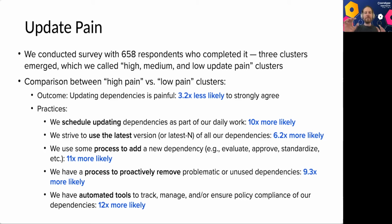And what's interesting is the set of practices that were associated with the people in that cluster, right? So what was associated with low update pain? Well, scheduling updating dependencies, like making it an explicit part of the work process, using the latest version or close to the latest version of dependencies. They were 6.2 times more likely to do that. Having some process to add a new dependency, they were 11 times more likely to have a process around choosing dependencies.